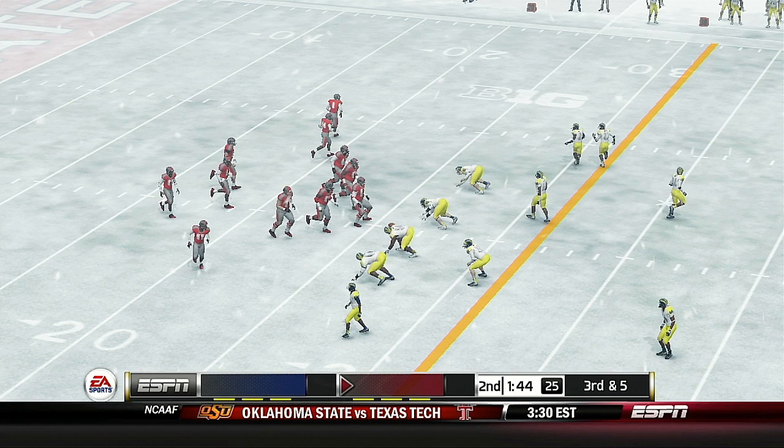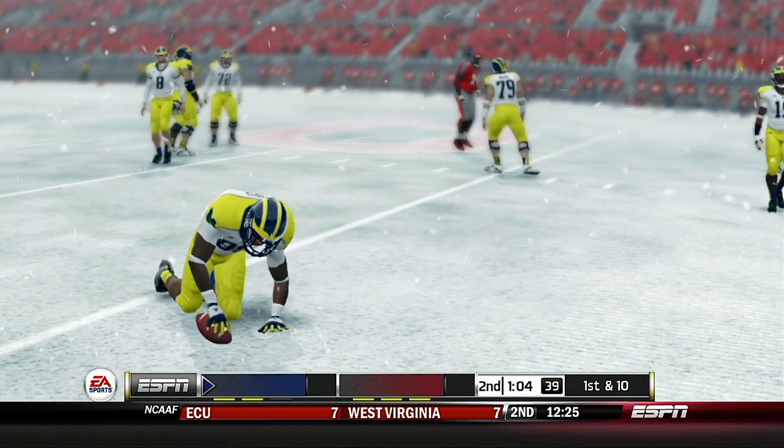Michigan is up a score. And he's tackled around the 40-yard line. Palmer on the tackle at the 40-yard line. That makes it first and 10. He's on the run. Tackle made at the 31-yard line. Michigan's going to have to use their second time out of the half. So it's second down, and they're only about a foot away from picking up the first down.